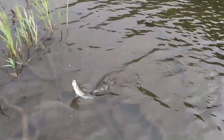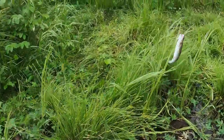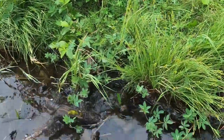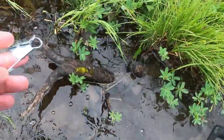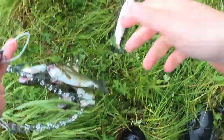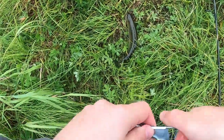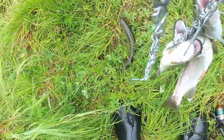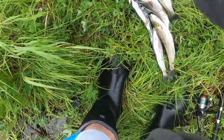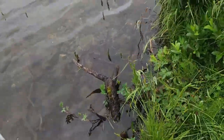The rainbow. See if I can do this without slipping this time. There we go, that's another good size one. There we go. Good size one. I think I'm done. Now I gotta clean all these. 5, 6, 7. Let's try to get one more and make it an even 8.